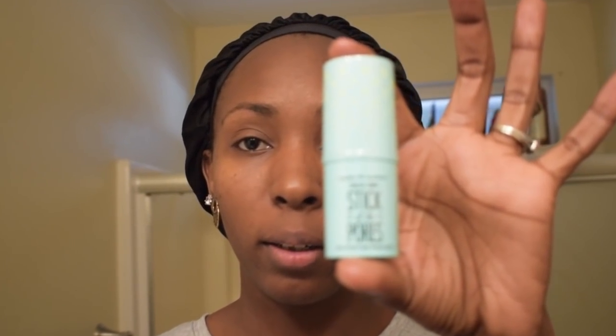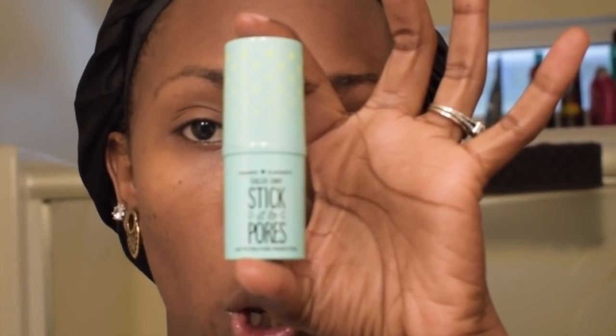To start it off, to close my pores, I already toned my face and all that. I'm looking at the picture down below so I know what look I'm doing. I'm gonna start to close my pores with this Stick It to Pores butter by Hard Candy. I found it at Wally World, and I figured I'd give it a go because I really don't like to put my hands on stuff. Like if it's lotion, I really don't want to touch it. But this stuff, I feel like it works really good. It gives that matte effect, which I really like.